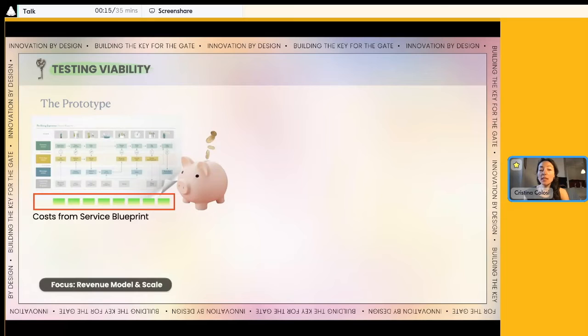Finally, we had to test viability. And to do that, we started with the service blueprint. The service blueprint was telling a story of what needed to happen in order for the journey to happen. We added a line to this service blueprint, and through a series of workshops and estimations and back and forth among teams, we managed to put together a line of costs. So for all these operations and for each step, what are the costs that we will incur in order to be able to do what we say we will do?